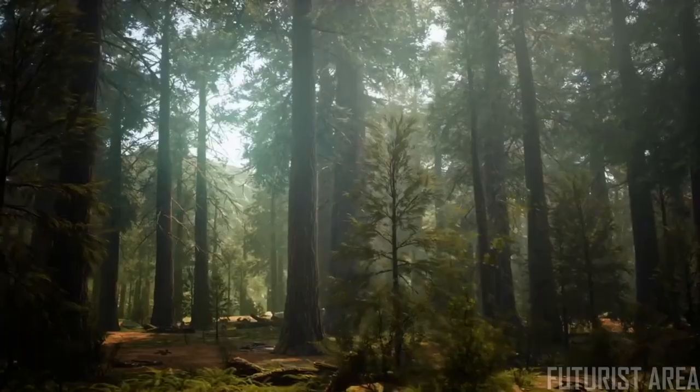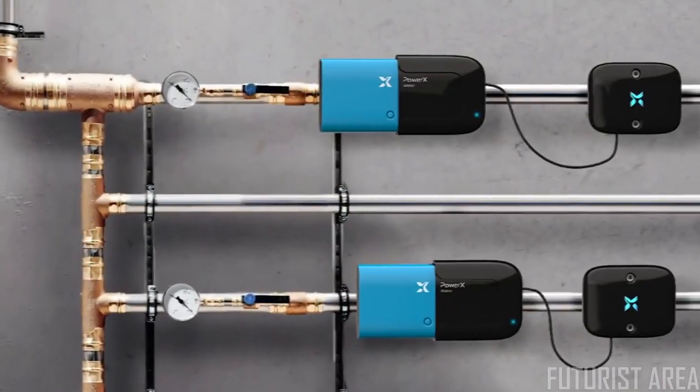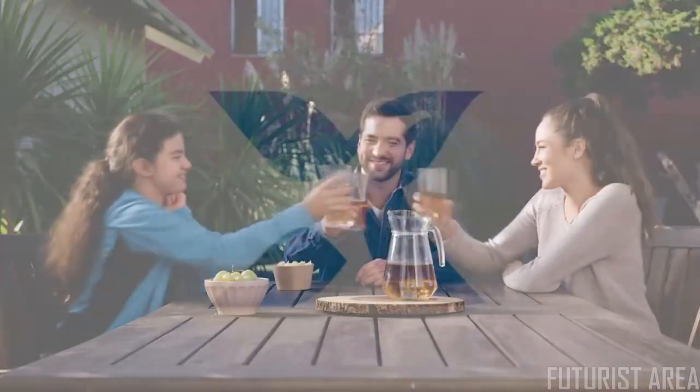Now that's awesome. You need to get PowerX. It will instantly transform any home into a state-of-the-art smart home. This isn't just some cool gadget. It's a revolutionary tool that should be in every home. So take charge of your house, the environment, and your wallet, and get PowerX today.